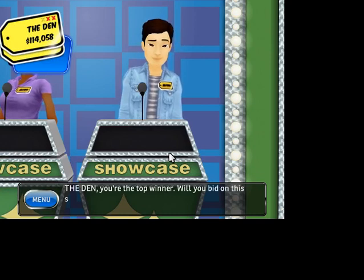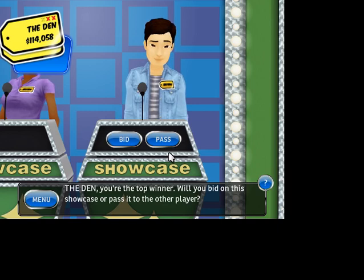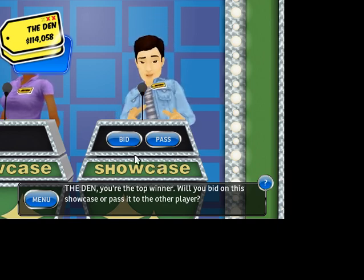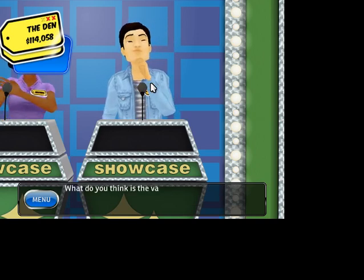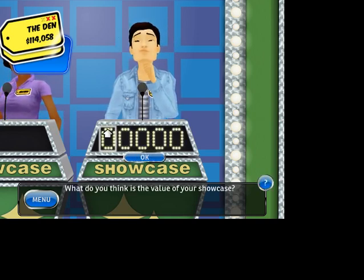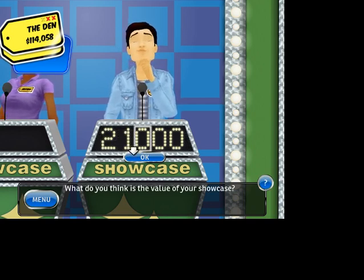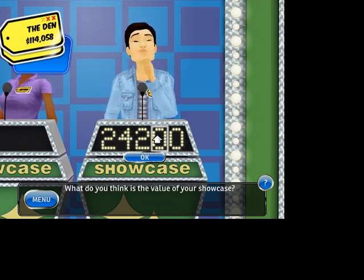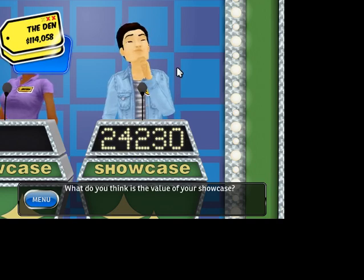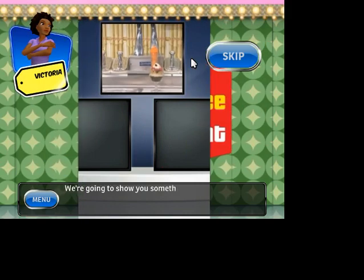Will you bid on this showcase or pass it to the other player? Do you remember what it's worth? No. Like over 20. Over 21,000. What do you think is the value of your showcase? Gotta be at least over 21,000. It's gotta be. Try 24,230. 24,230? Yeah.